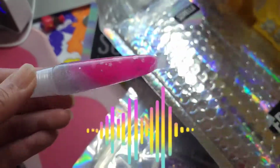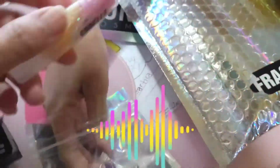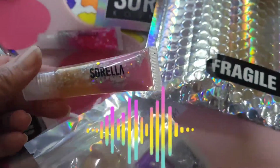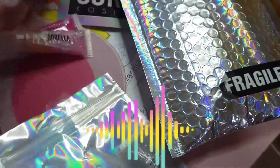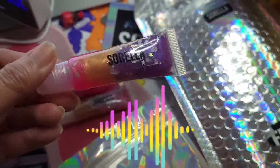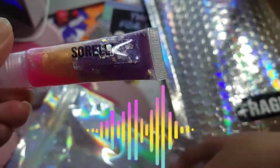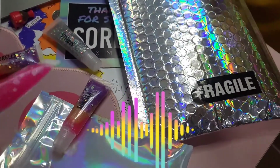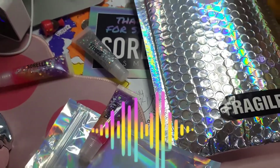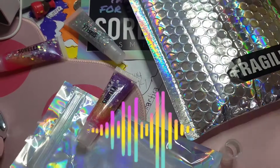Pink lemonade. This is my favorite. This is mine. Ooh. This one is Sailor Moon. I like this one the best. I'm gonna try it on my lips. How do I open this? Oh, yeah. I'm going to try this on my lips. How do I try this on my lips?